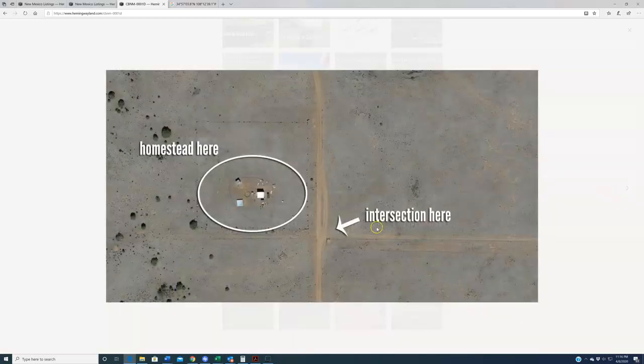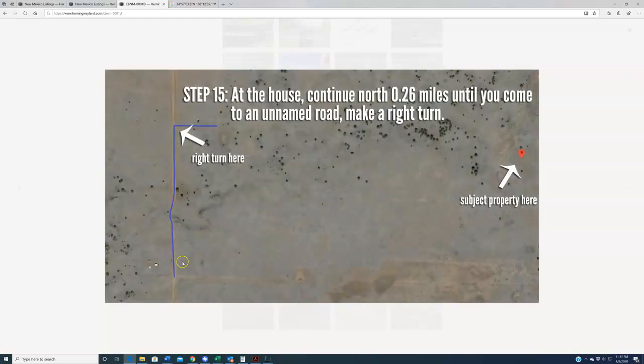Just want to zoom in on this a little bit. The homestead's going to be right here. Now, there's an intersection right here. Our photographer turned right here for various reasons. I'll get back to that in a second. This one's easy to identify because there's a little fence right here. What we're going to recommend, though, is that you go one intersection further, which is about 0.26 miles.